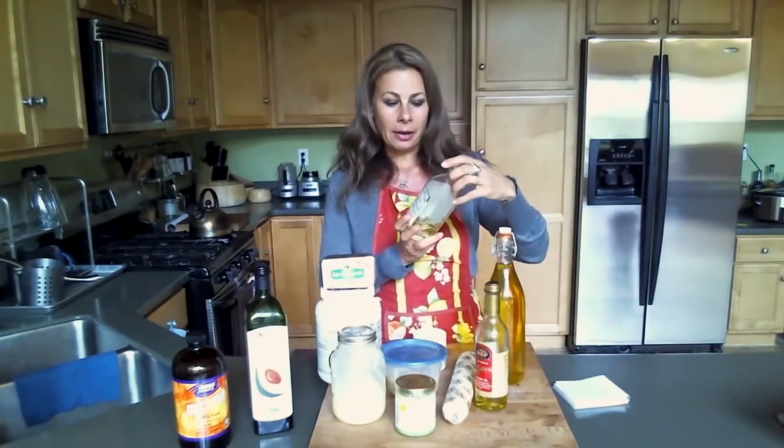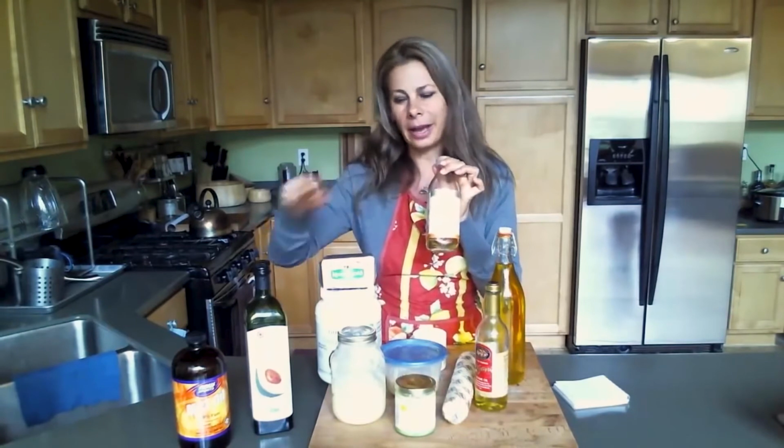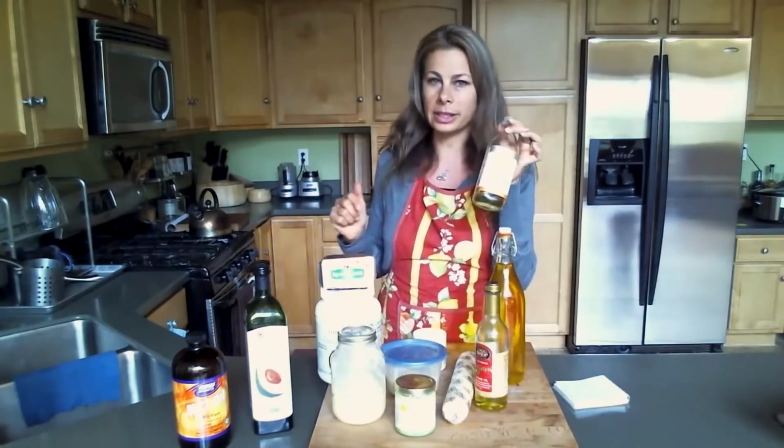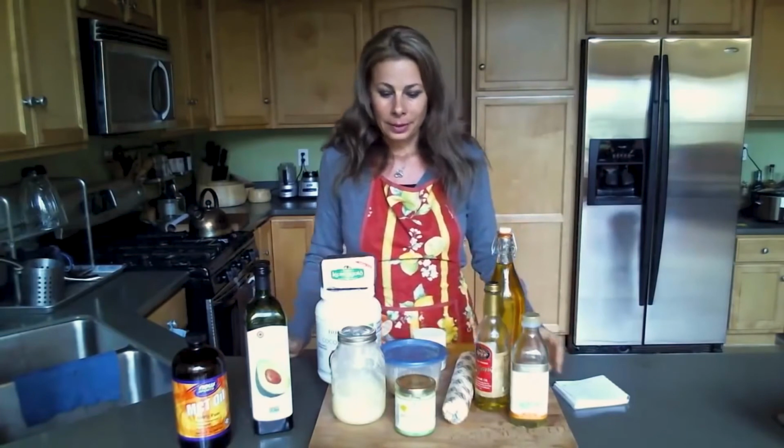Another favorite of mine is walnut oil, also expeller pressed. I use it also for mayonnaise, and it's great. I don't really know which one is my favorite between walnut and avocado, but it's a very light oil with a mild flavor. So it's great to make a wonderful neutral tasting mayonnaise.